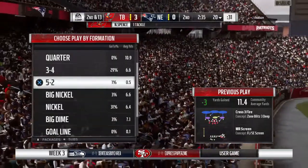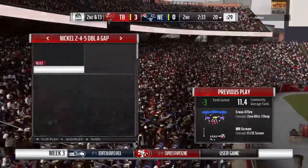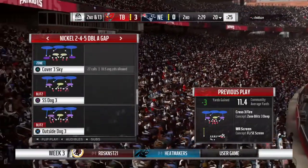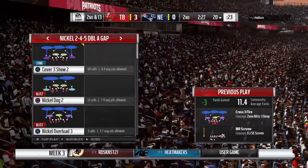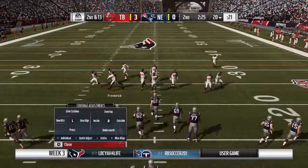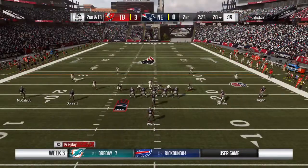Well, that was a simple throw and catch, but even with that completion, 0 yards gained. So they're behind schedule on down and distance. I think they were hoping to get it to him. He could make a man or two miss, but that window closed quickly. The loss of 3 on that first down pass play, now 2nd and 13.